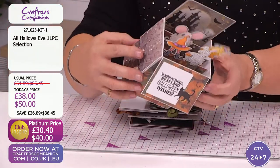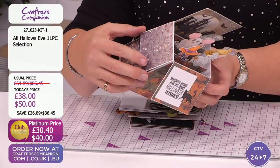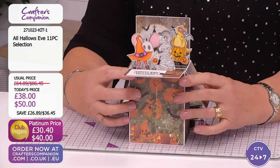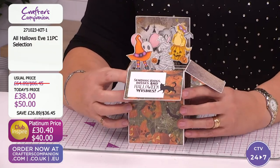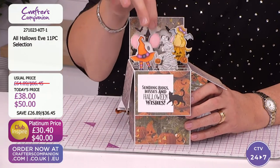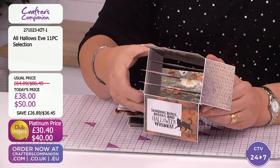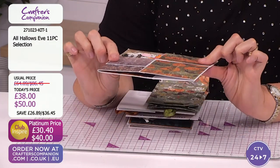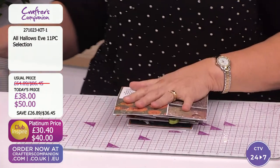Again, this one's absolutely gorgeous. Who have we got on here? It is Crystal on this one, yes. So big shout out to the design team. They do a fabulous, fabulous job. All the little icons from the stamp set just popped up in the little pop-up box. Love that. Then it folds flat to pop in an envelope to go through the post. So brilliant idea.